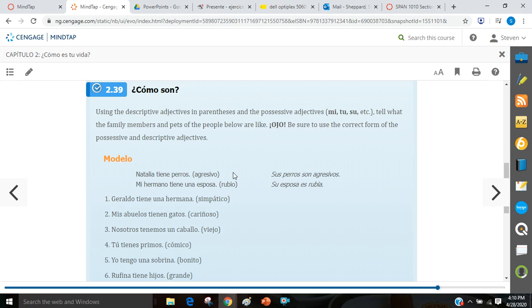So let's take a look at the model. Natalia tiene perros. The adjective we're given is agresivo. So we're going to say her dogs are aggressive. Sus perros son agresivos. Otro ejemplo. Mi hermano tiene una esposa. Okay, so the adjective we're given is rubio. So my brother has a blonde wife. Su esposa es rubia. Or his wife is blonde, I guess I mean to say.